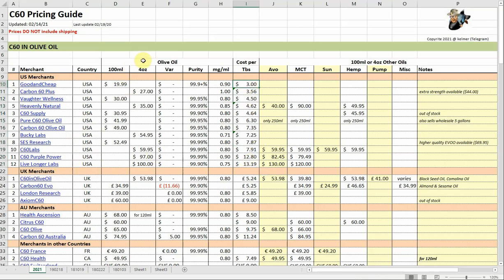And this is for olive oil. So this whole section here is for olive oil. Right now, at best, you can get C60 in olive oil as low as $3 a serving, all the way up to $13 a serving, which is over 4 times that, depending on who you buy it from. If you're out shopping and you're new to C60, obviously most people start at the lower end because they just want to try it.